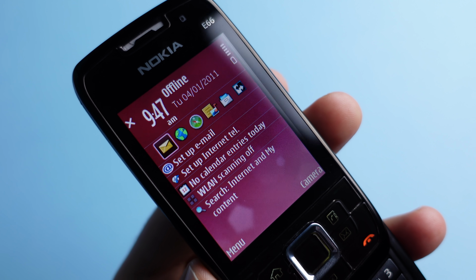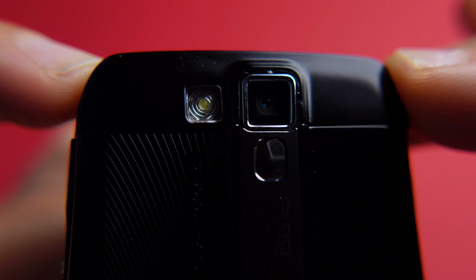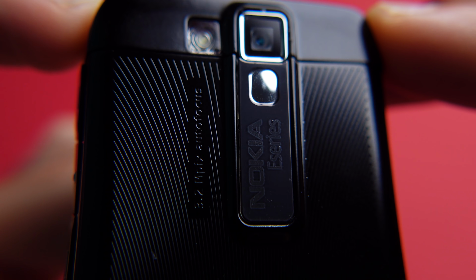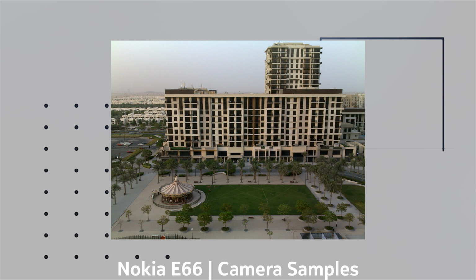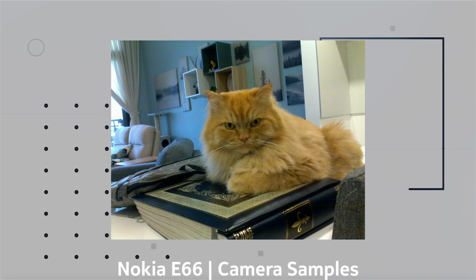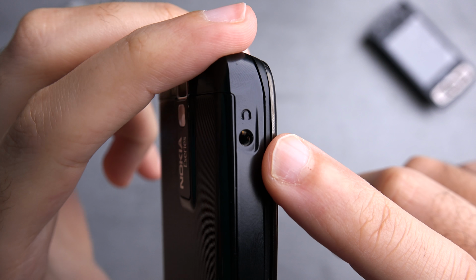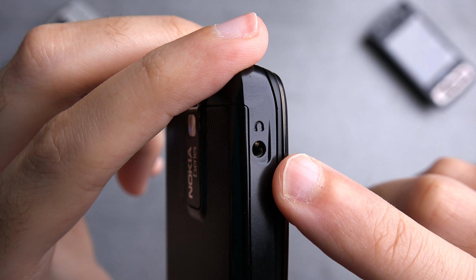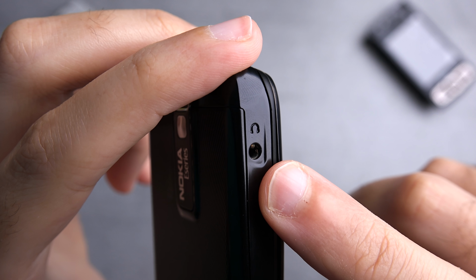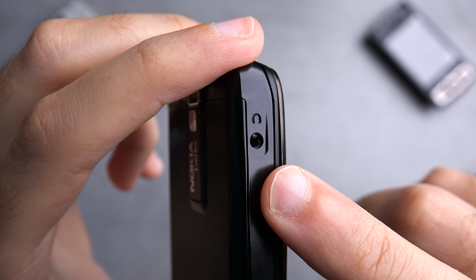So what were the issues with the E66? For a start, the tiny rear firing speaker just wasn't very loud. And the 3.15 megapixel camera was mediocre at best, and it only managed to record QVGA video at 15 frames per second, which was really poor. And finally, you had to settle for the 2.5mm headphone jack standard, which was becoming rarer and rarer by the day, so you needed to find very specific headphones that would work on this old format.